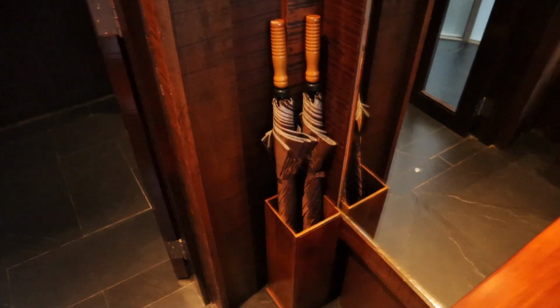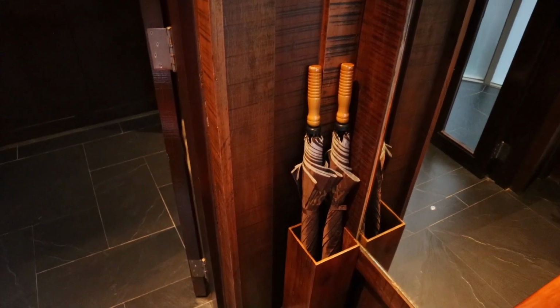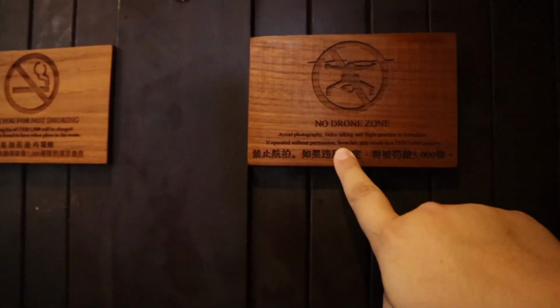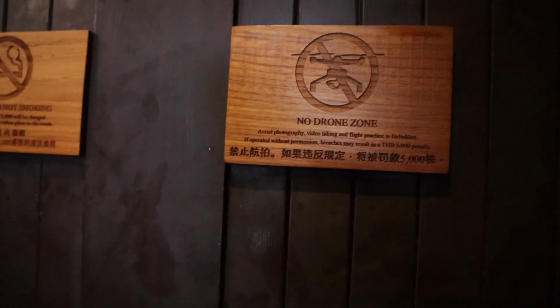So just like all of the other hotels that we've stayed at since we've been in Thailand, you do get 2 umbrellas, which I thought was very appropriate because it's soggy. And they were very serious about the no drones. So maybe we'll ask, but I don't think we want to pay the 5,000 baht. So 5,000 baht is not too bad. It's cheaper than some of the stuff on the menu.